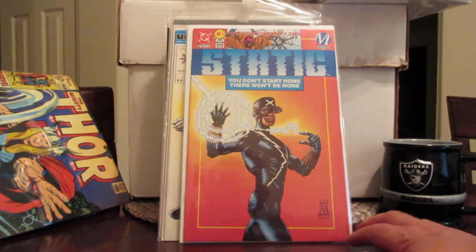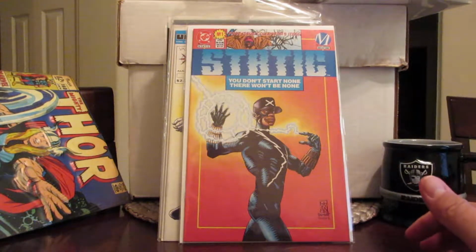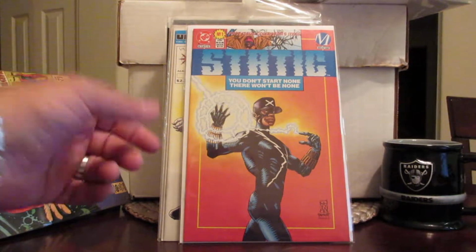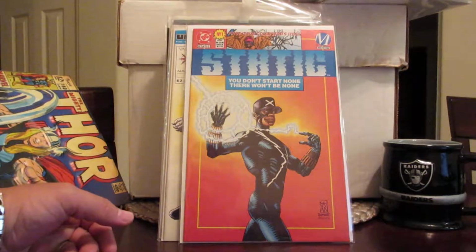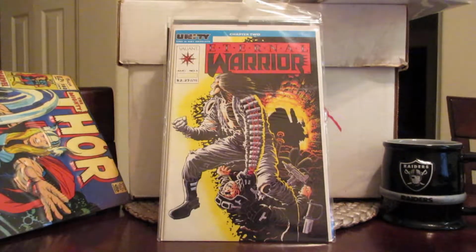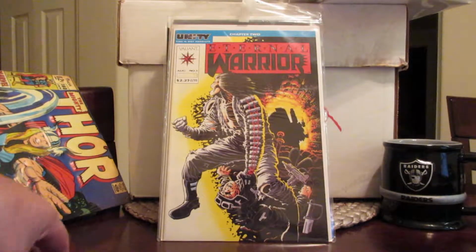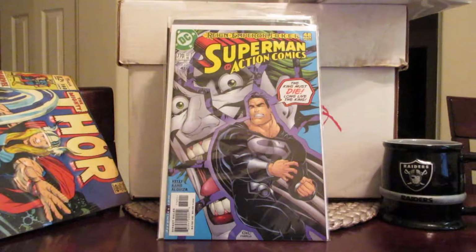Next book is Static #1. I've only really found the polybag one, so I didn't know what the inside looked like. I don't know if this was it or not. Either way, again, spine is nice, and the price was right. Next is Eternal Warrior #1. I actually thought this was #4, but again, cheap, good condition, I'll take it.